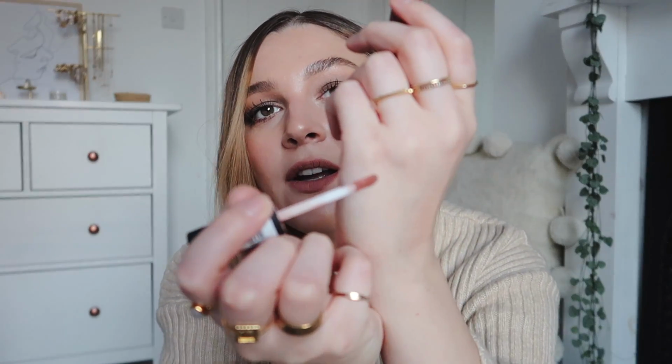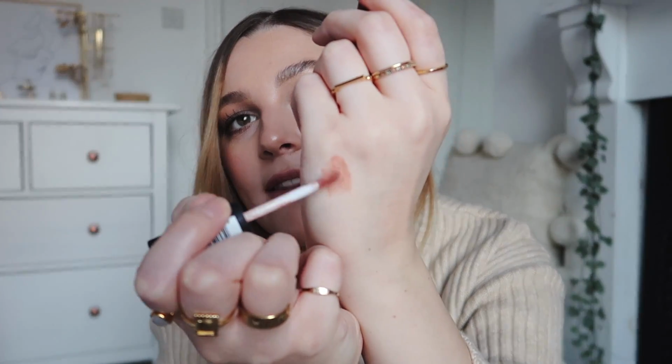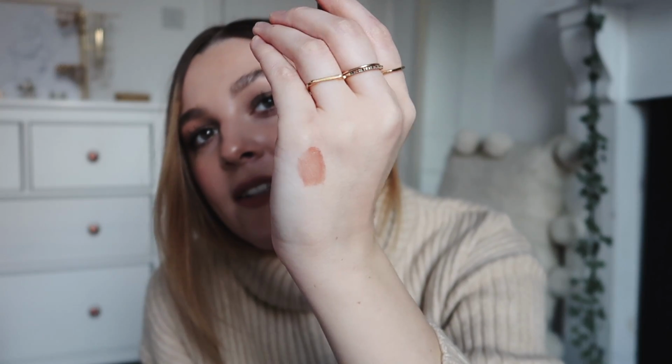I can't really tell you what's so special about this other than it's just such a nice nude, neutral browny pink colour. It's very similar to the Makeup Forever lip liner, just a little bit more brown, and I've been enjoying that nude brown kind of look when it comes to lips, keeping my makeup more simple, I think, and not really going for any bright and bold colours. So this has been an absolute must for me.